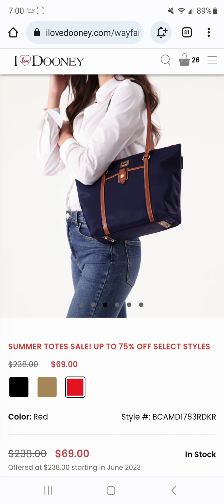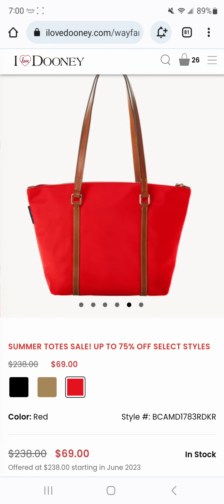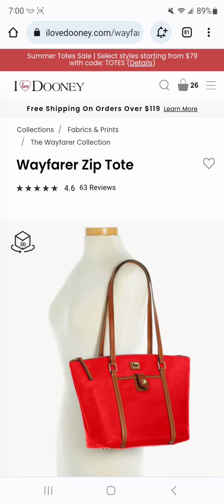It does have feet on the bottom, zip top closure. It has the chevron light linen lining in the interior and no back outside pocket. It is absolutely gorgeous.